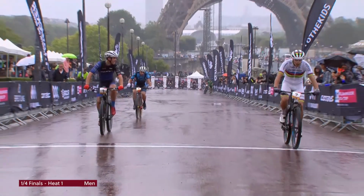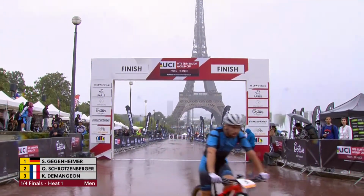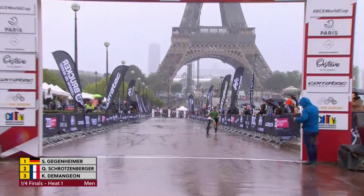And that move going up the steps is paying off here for Schwarzenberger. You can see how much that means. That was a very smart move. Right foot up on the wall, hiked the bike up, and then jumped onto the top.